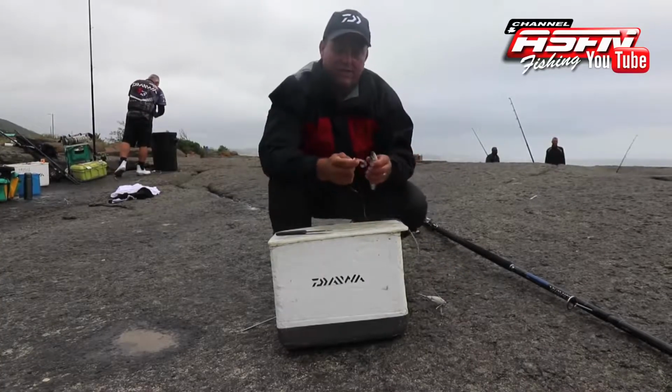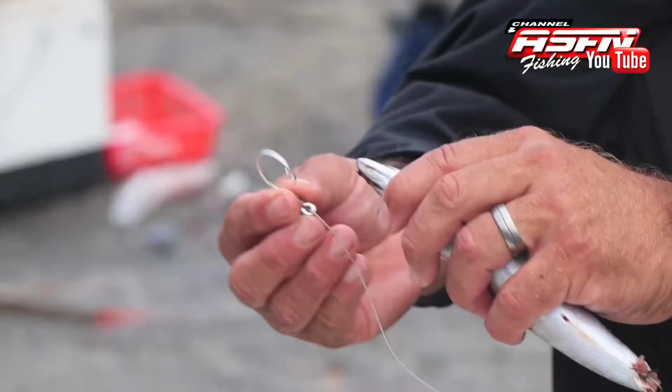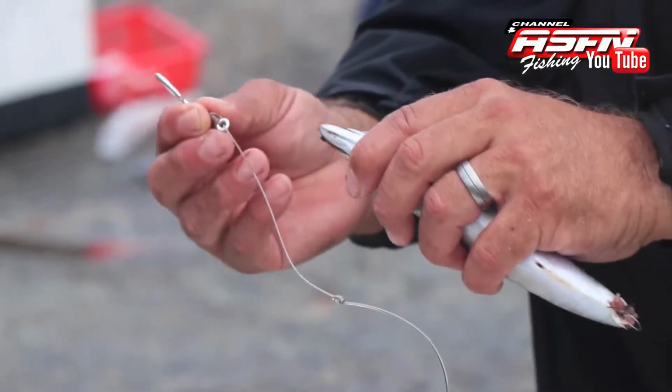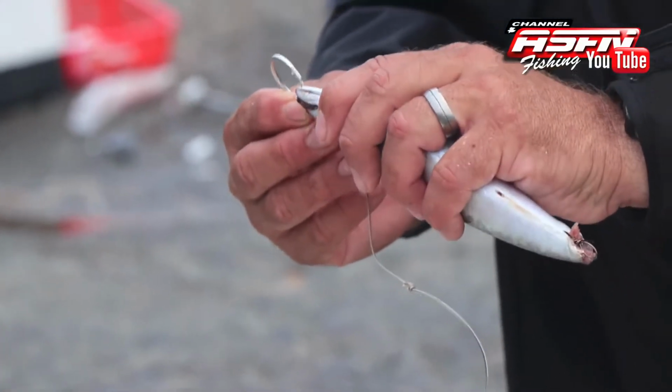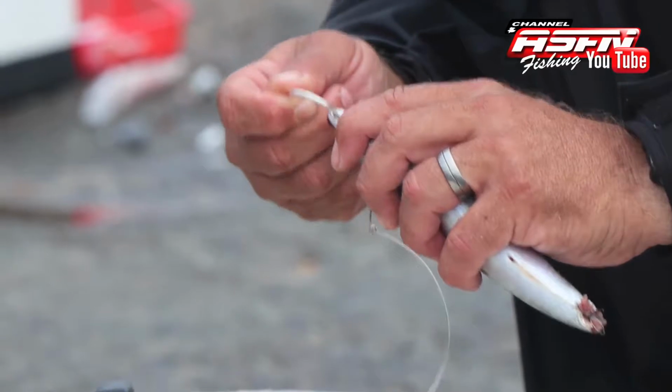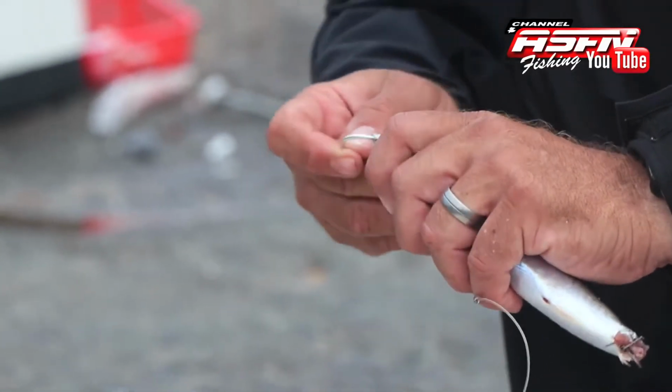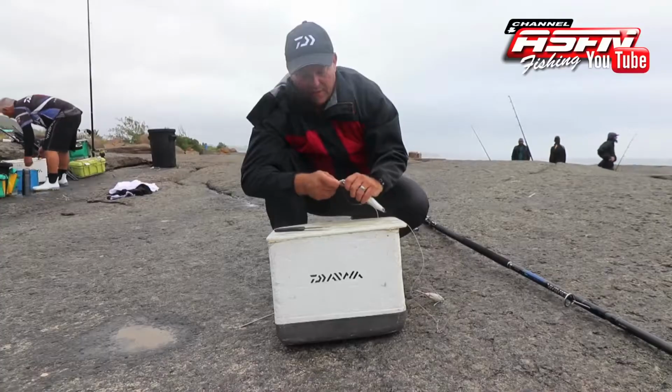And what I've got here is a nice 7/0 circle hook. Obviously the circle helps to hook that hound. They can eat really shyly, and the circle seriously increases your hookup rate. And what I'm going to do is go through there like that, through the eye of the swivel. What that does is that keeps that bait in place.